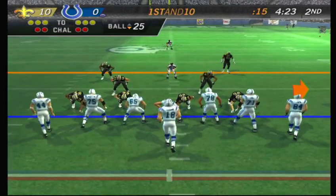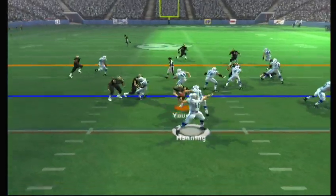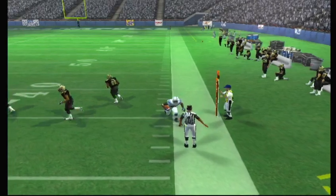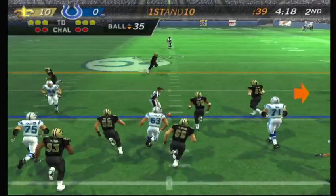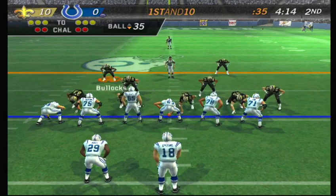First and 10. What screen? Only one man back. They give it to the halfback. Gets rid of it. The wide receiver has it. Porter is there on the spot. I like to hurry up here. It's a change of pace, and it's a way to get the defense uncomfortable.